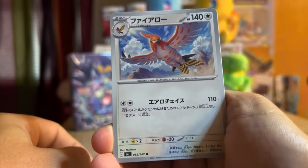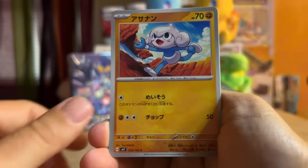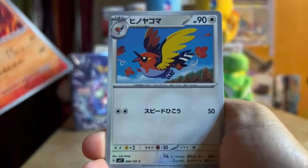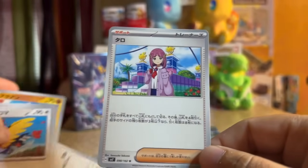We got Talonflame. God, I'm losing track of Pokemon names right now. I don't know why. All that walking I'm doing. Metang. Ooh, Turtonator. Fletchinder. Lacey. There we go. You're the nice one that everybody wants. The draw supporter for days.